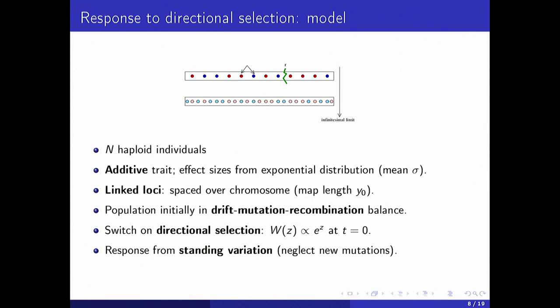I should also say that many of us study scenarios where you have a population which is basically in equilibrium, under some kind of stabilizing selection towards some optimum, and then we shift the optimum and track the response of the population. In this case as well, the initial response is essentially directional. So this model is less restrictive than it looks. I'm basically going to look at the short-term response from standing variation, so I will neglect new mutations during this period for simplicity.